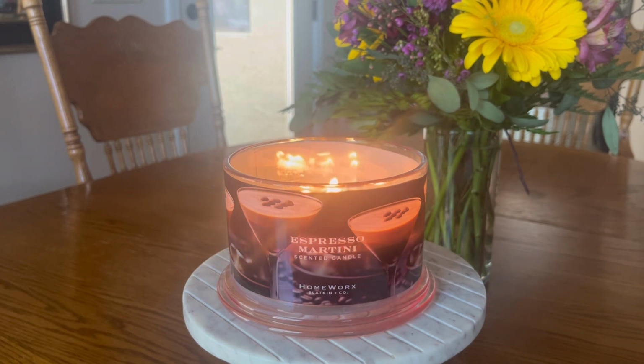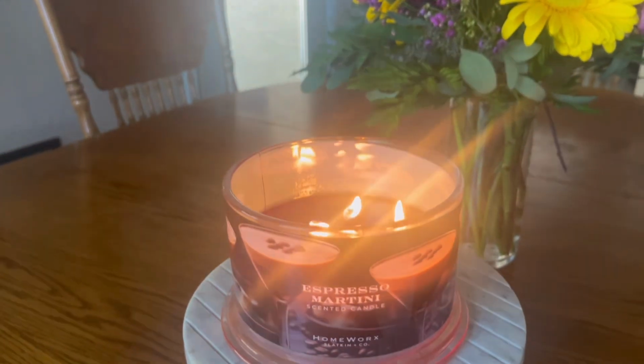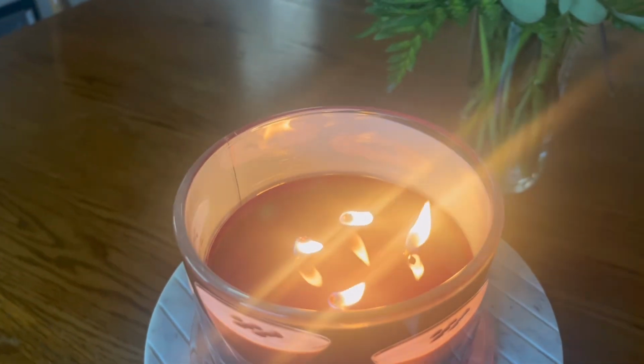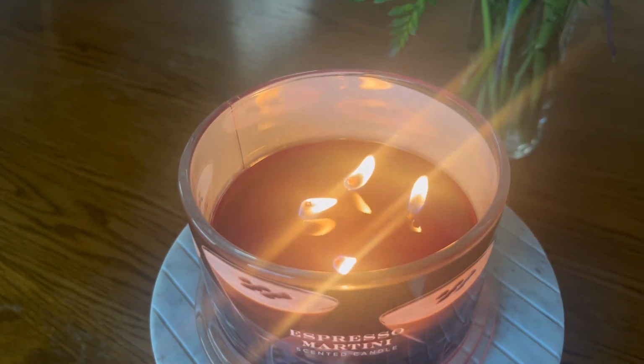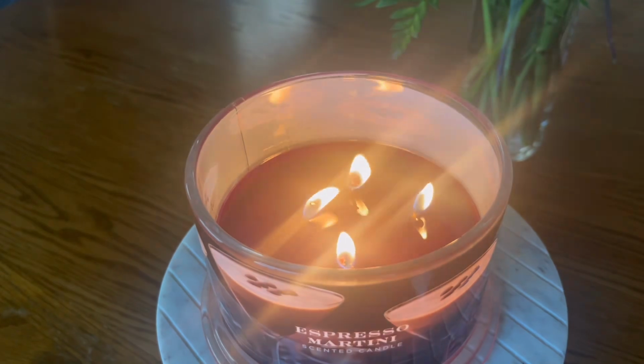So let's go ahead and talk about the performance of this candle. This is where my review is going to get kind of, I don't know how this is going to go. All right. So one of the first things that I am going to tell you is that these wicks want to lean and move about. So you do have to keep an eye on these. I will insert a picture.